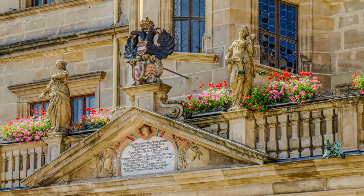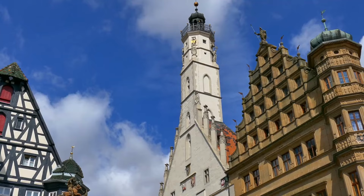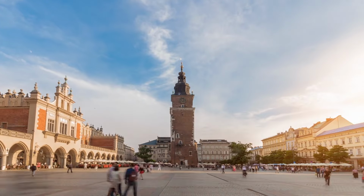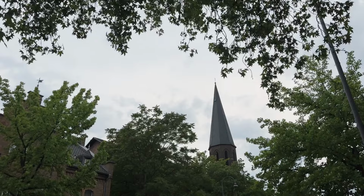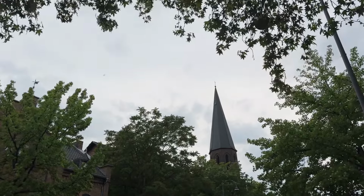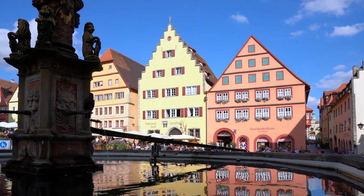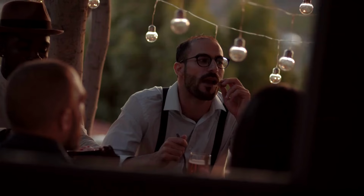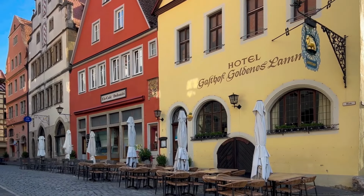Next, let's head over to the heart of the town, the Marktplatz or Market Square. This bustling hub is a feast for the senses. The town hall, a masterpiece of Renaissance architecture, dominates the square with its ornate clock tower. St. Jacob's Church, with its impressive altarpiece and towering spires, stands guard nearby. And of course, no market square is complete without bustling shops. Browse through local crafts, sample delicious regional treats, and soak up the lively atmosphere.